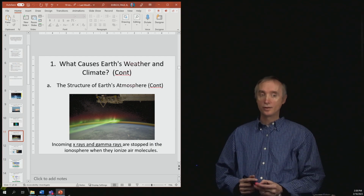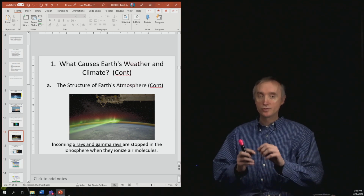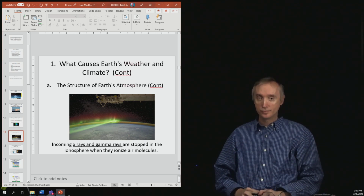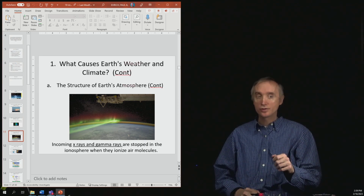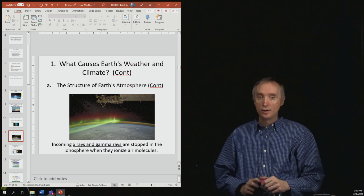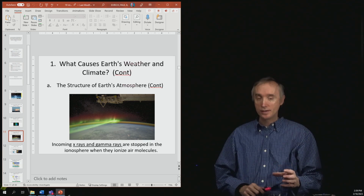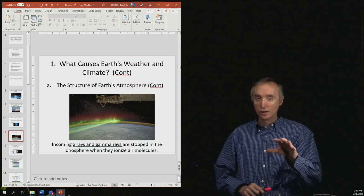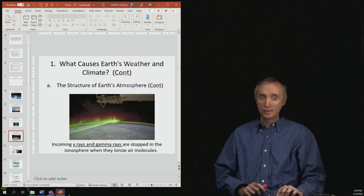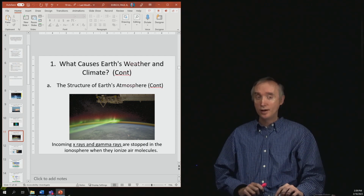Okay, then another thing is that as soon as those electrons get knocked off, they tend to reattach. And when they reattach, they give off light. In this picture here, which is taken from the International Space Station, you can see the glowing part of the ionosphere.